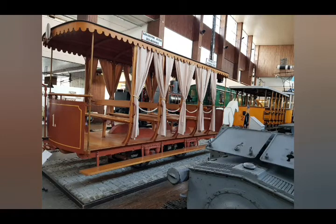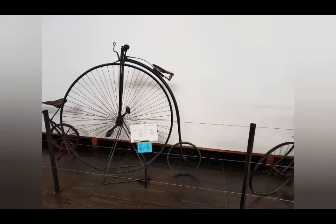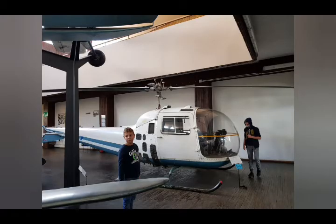Okay, let's just linger for a moment on this horse-drawn streetcar. How cool is this? And what in the world is this? I did not even know that motorcycles like this existed. And that bicycle. Oh my goodness, so Princess Diaries. My older son, let me take a picture of this one. He legit said, I see a helicopter. I'm gonna pee my pants. I'm so excited.